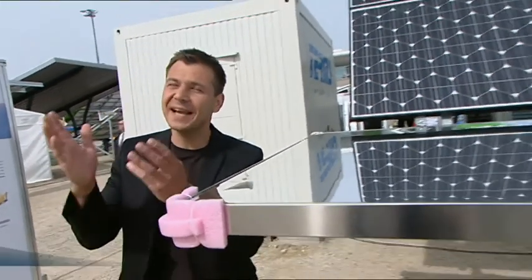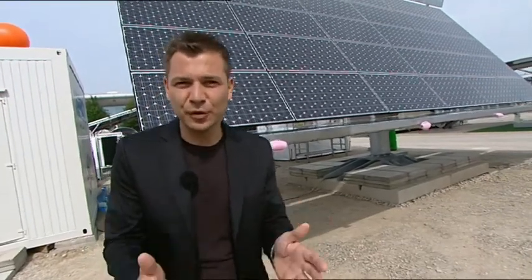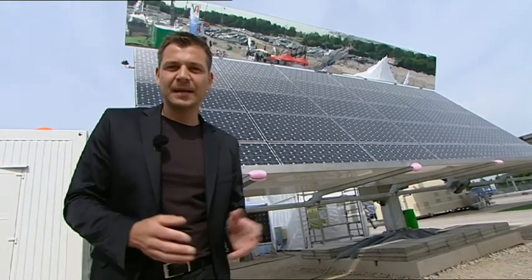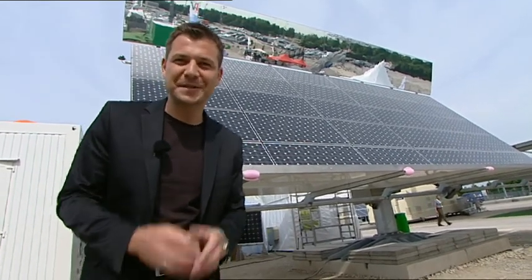Today is all about directly transforming solar energy into electrical energy by means of solar cells. That was the official definition for photovoltaic. Photo is clear, that stands for light in ancient Greek, and I don't need to explain voltaic, volt. That's the term for electrical potential. And now we'll show you what's new in this sector at the Intersolar Europe 2010.